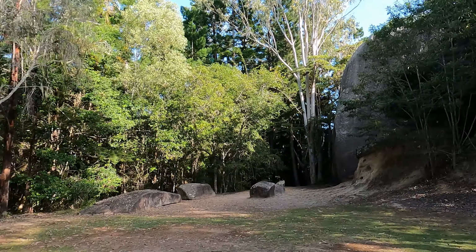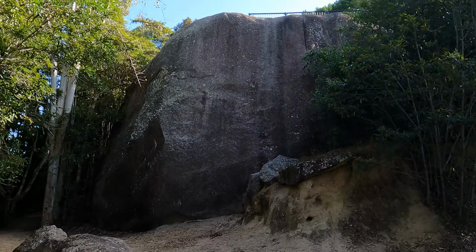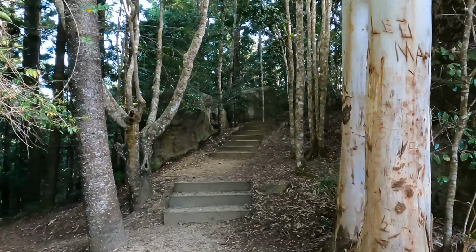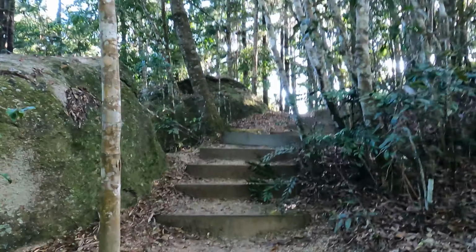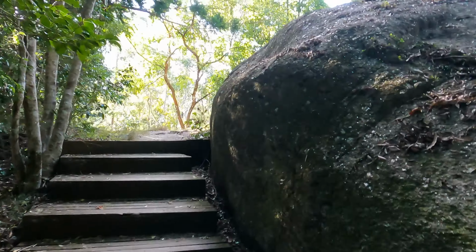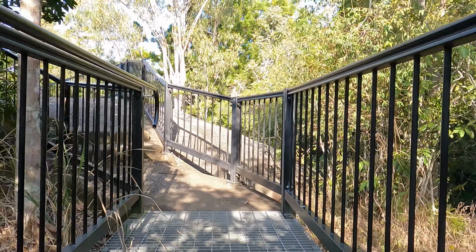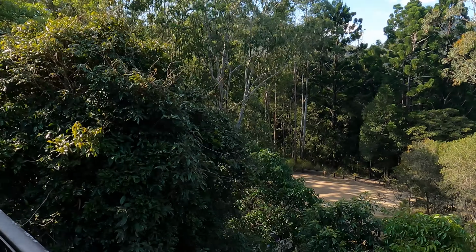Okay, so we have this very huge rock just in the middle of nowhere, volcanic obviously, and all the surrounding ground has just been washed away, and then we just have this massive rock. It's got a fence up the top and steps, and it's huge. Almost looks like a Nazi bunker out of World War II. Just so big. Just incredible.